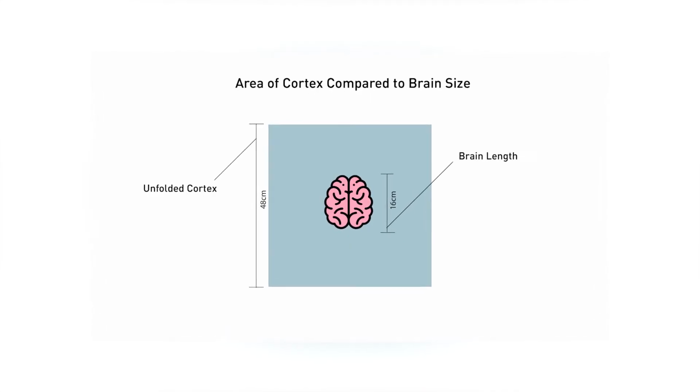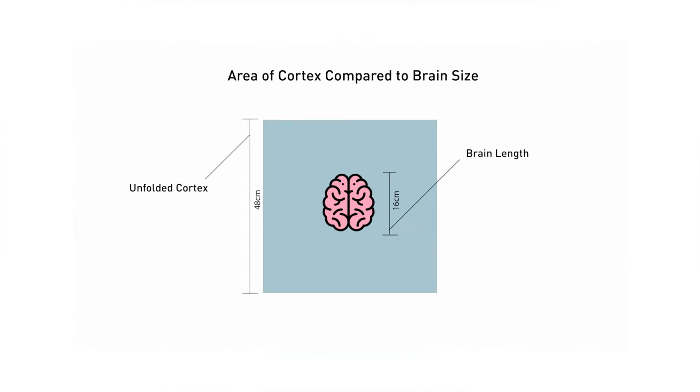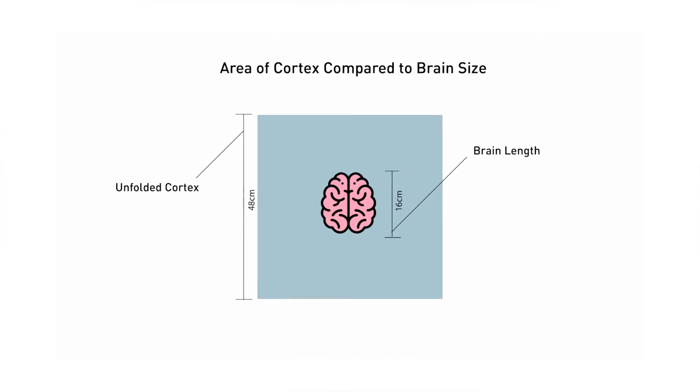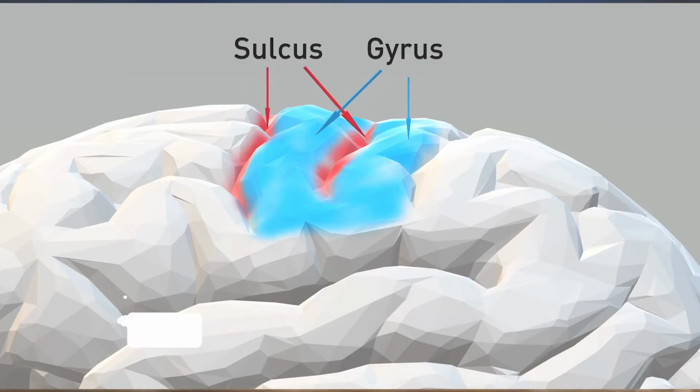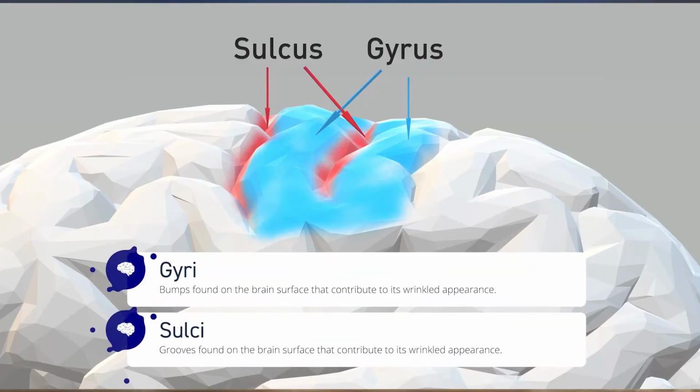One of the first things you will notice when looking at the cerebrum is that it is quite wrinkly. This folding of the brain increases its surface area. While the brain is only about 16 centimeters long from front to back, an unfolded cerebral cortex is about 48 centimeters squared. This is about the size of a standard cloth napkin. These hills and valleys are called gyri and sulci. The singular form is gyrus and sulcus. Deep sulci are called fissures.